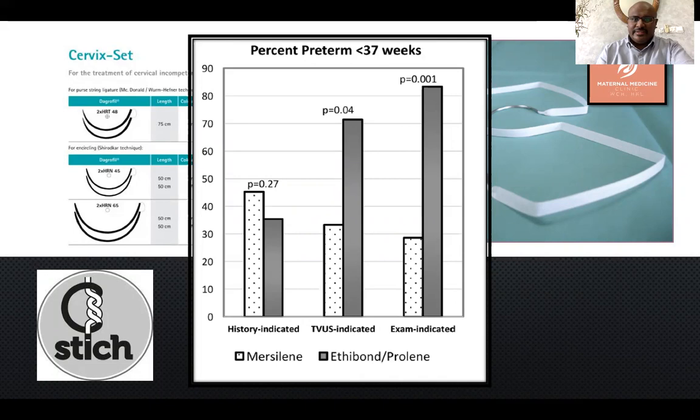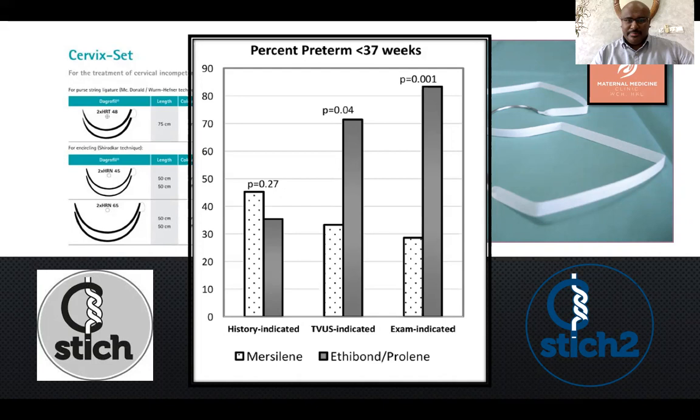Now, talking about C-STICH, there's also another trial called the C-STICH 2 trial, which is a randomized controlled trial looking into abdominal cerclages as compared to vaginal cerclages, the results of which are both currently anticipated.